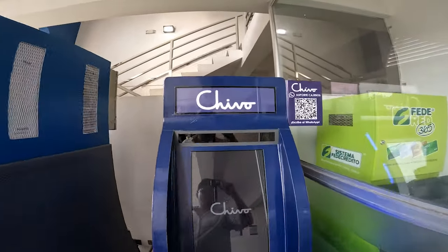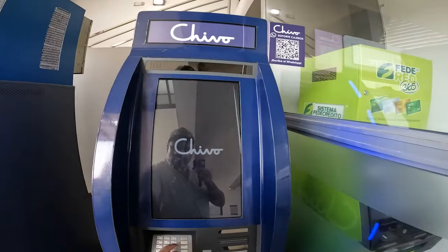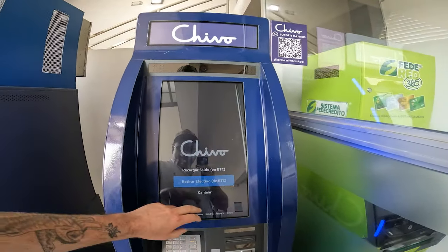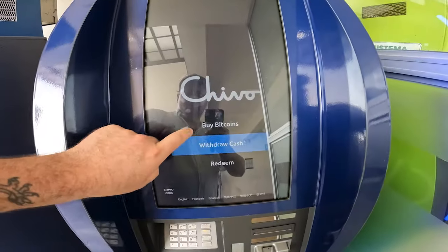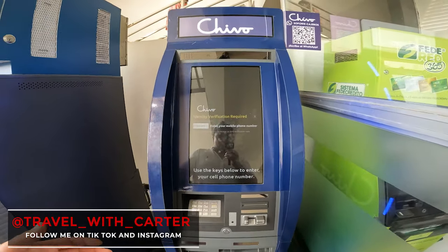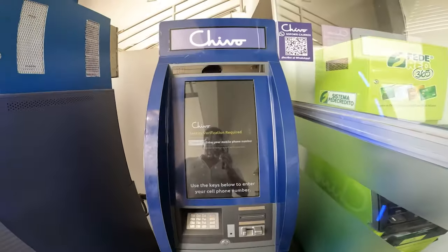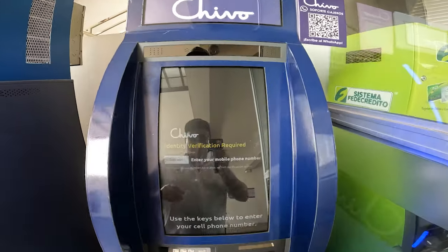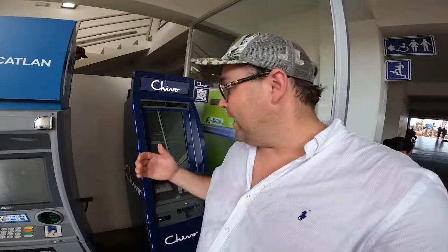So this is a Chivo Machine. You can buy Bitcoin right from it. So you have to have an account set up with the Chivo account, but right there you can buy Bitcoins, or you can sell them as well. So it's not going to work for me. I tried already. I don't have service, unfortunately, so it's not going to work, but yeah, pretty neat. So you can buy, you know, $100 worth of Bitcoins or something via the Chivo Machine, or sell it if need be. We are living in the future in El Salvador.